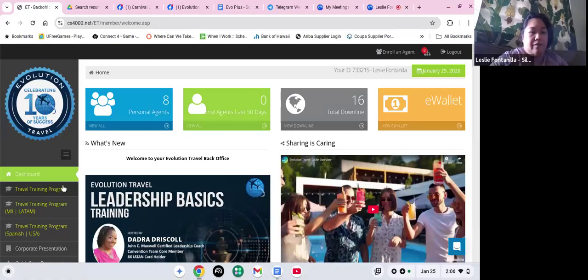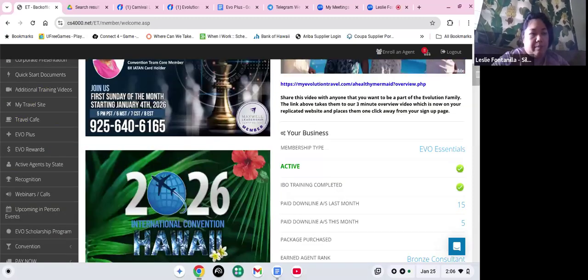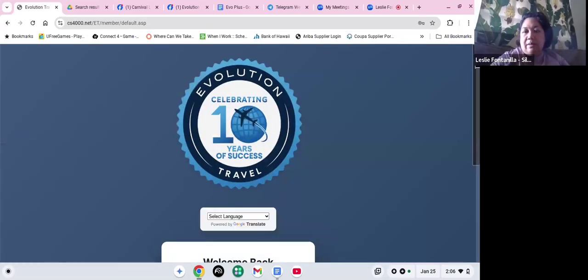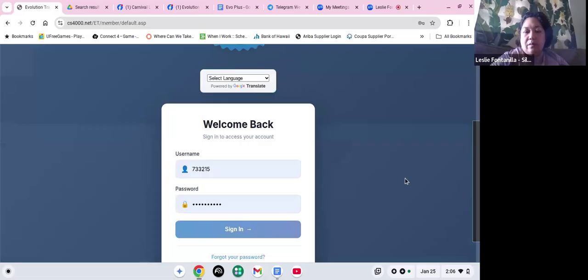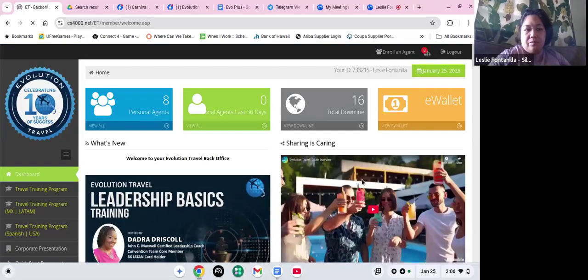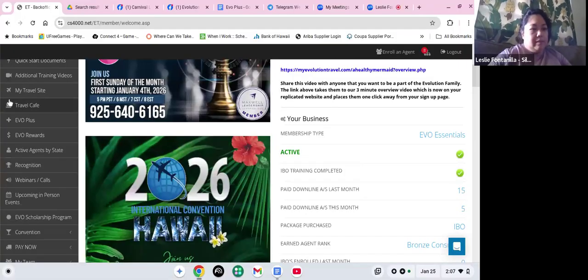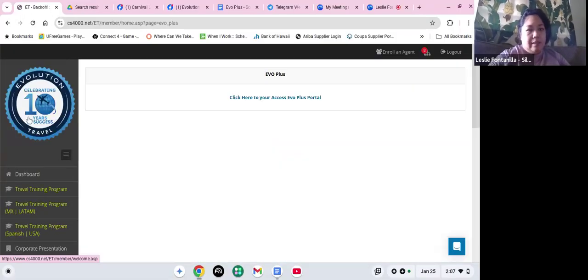So it's from your back office. I'm already logged in. I wonder if it might kick me out. But right here on the left-hand side is Evo Plus. And, oh yeah, it's going to make me log back in. Here we go. Evo Plus is this link here on the left-hand side. And then click here to access the Evo Plus portal.